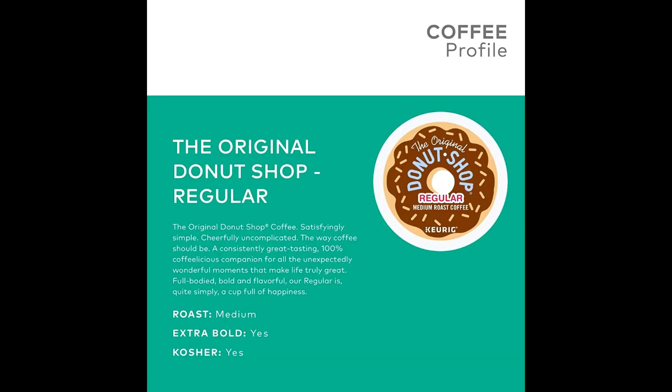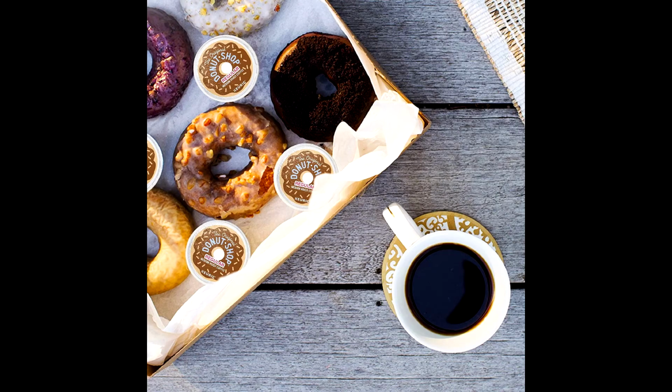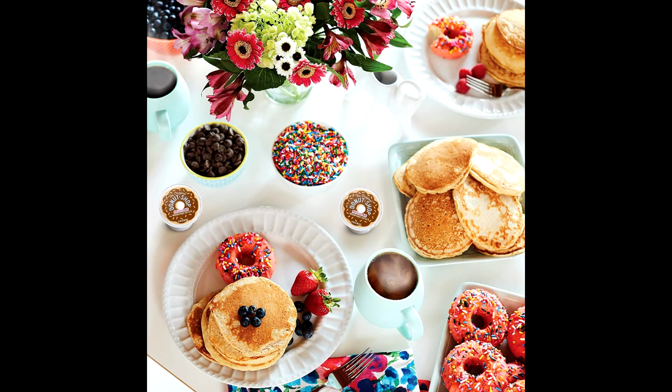But donut shop coffee? That's a different story. The original donut shop coffee lingers on your tongue and warms the soul. It brightens your day like a big scoop of sprinkles. And who doesn't like sprinkles? If you go through life as if it's a sweet surprise filled with jelly and covered in frosting, the original donut shop coffee is for you.